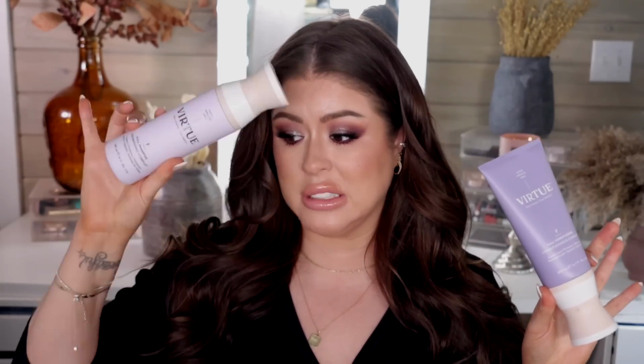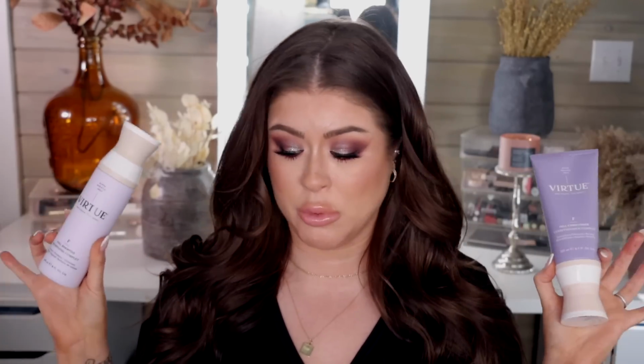They smell nice. I really like this line so far. I definitely want to try more products from them. And this is a repurchase. This is kind of what started this whole shopping binge, if you will. Like I said, I ran out of tons of stuff, and anything that's a repurchase, I will tell you.